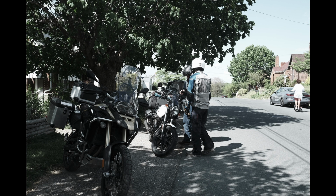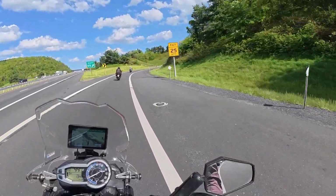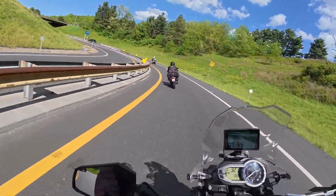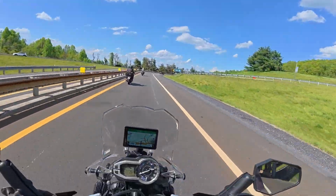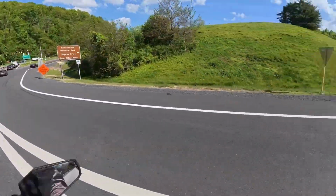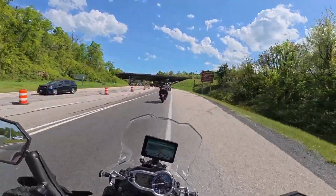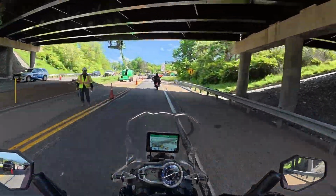One of us is on a F800 GS Adventure and I'm on a Tiger 800 and one of us is on a Moto Guzzi V7. The Parkway North entrance lies between the town of Stanton and Charlottesville. Now, you could come in through Skyline Drive, but we usually don't ride Skyline Drive. One, because the speed limit is absolutely atrociously slow, but two, you also need to pay in order to get into Skyline Drive.